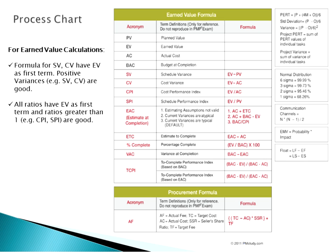Continuing with the process chart, these are the formulas that you will need to know for the earned value calculations: the formulas for SV, CV, and EV, which is the earned value, the cost variance, and also the schedule variance. A positive variance is always good, whether it's the schedule variance or the cost variance. So if you have a positive on any of these numbers in your formula, that's always a good thing. If you have a negative, you know that it's always a bad thing.